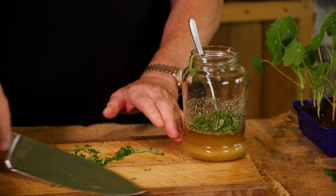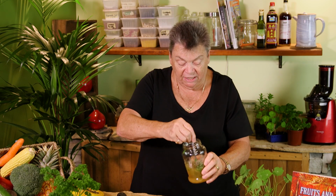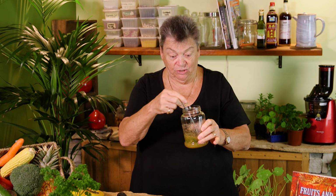Now a good thing would be to think about blitzing it, because we want all of the healing benefits to infuse in here together. And that'll become a beautiful green colour, and it'll smell fantastic, particularly when you've got some flower heads of the nasturtium. Then you would have a tablespoon twice a day. This is powerful medicine in a jar, folks.